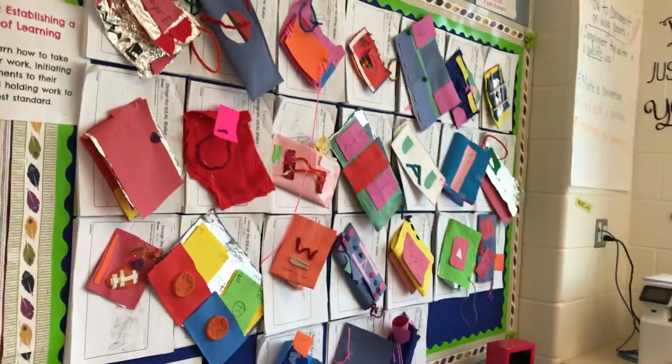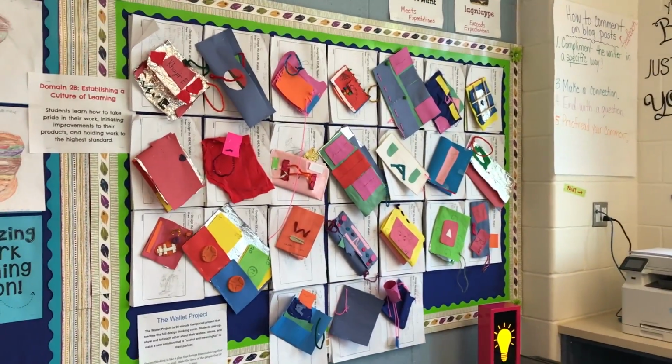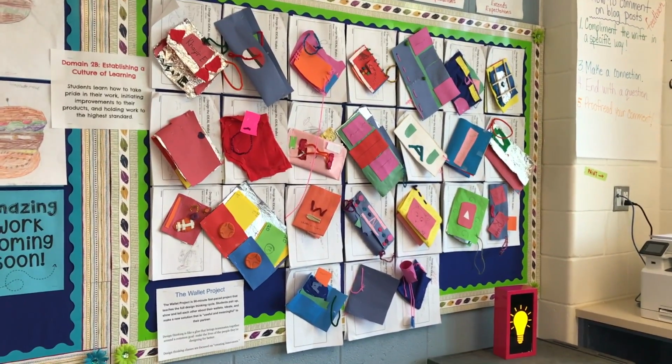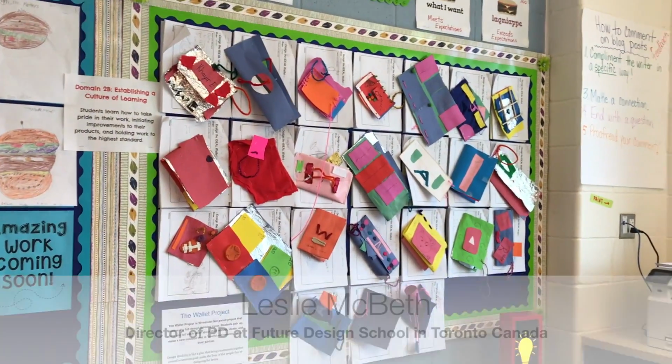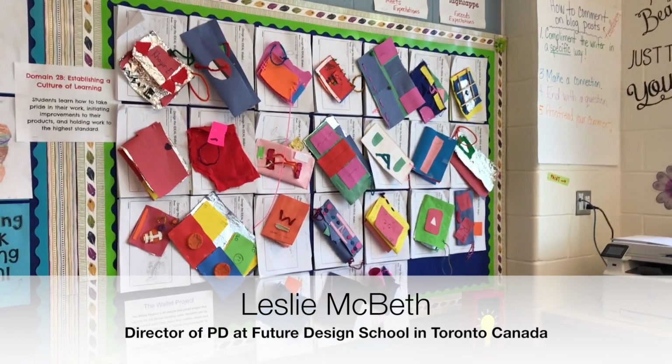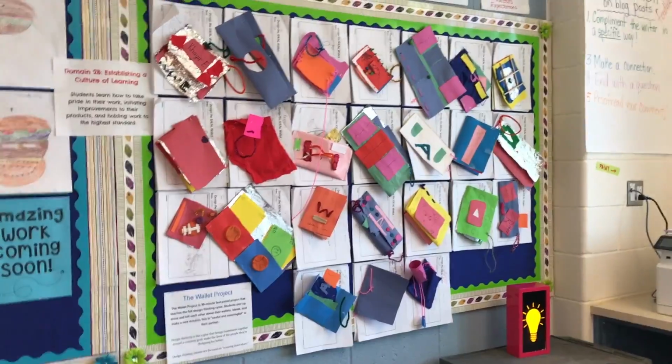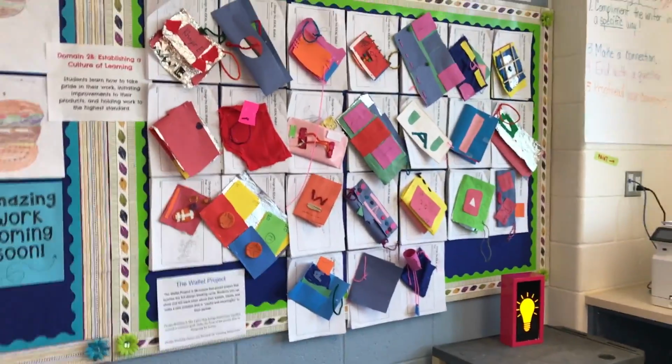When I went to London for my Google certification training, I heard about design thinking and learned about design thinking from Les Macbeth. And then I just did a little research online, and many of the innovators in London told me that a great first project is the wallet project. So that's the 3rd grade bulletin board.